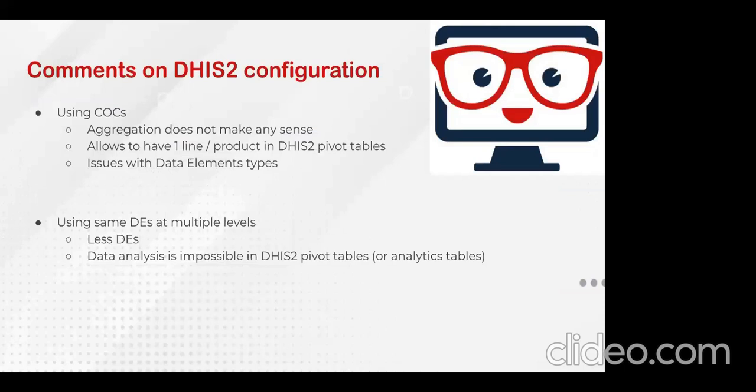Okay, so just a quick comment for computer geeks that are with us. What is the kind of best practice for DHIS2 configuration if you want to do this kind of data entries? So one of the recommendations is to use category option combos to be able to use, for instance, pivot tables where you will be able to have tables with one line per product. If you have this kind of configuration with category option combos, you will be able to link all these different category option combos with the data elements that is your product.